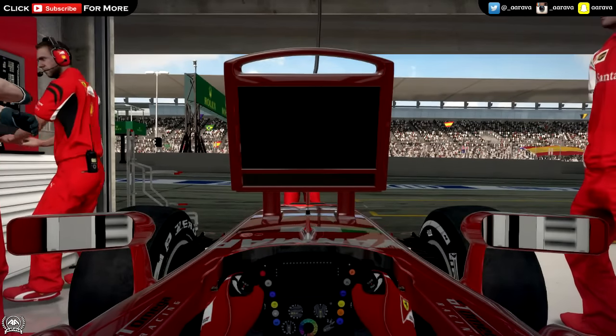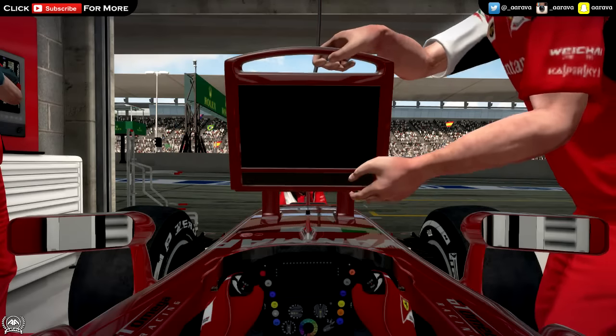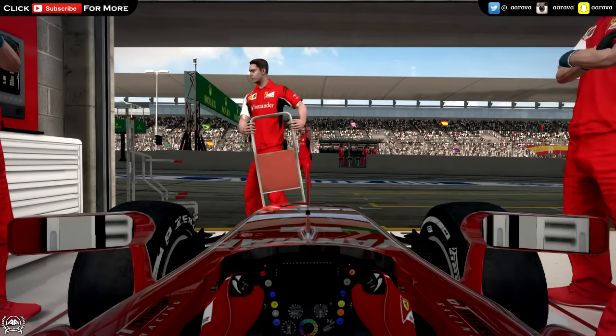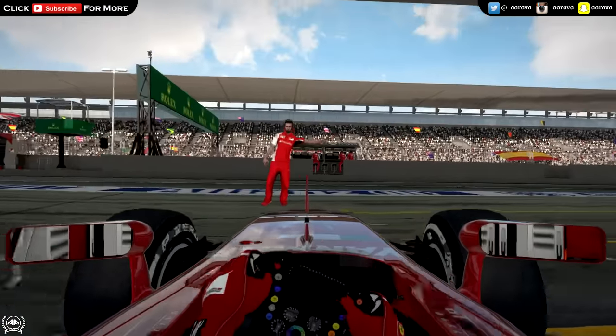The setup is feeling good in practice, so we are ready to just dive straight in here for the Japanese Grand Prix, the 15th round. Can I come back at Nico Rosberg in the championship? Let's find out today. We go to the grid for the Japanese Grand Prix.